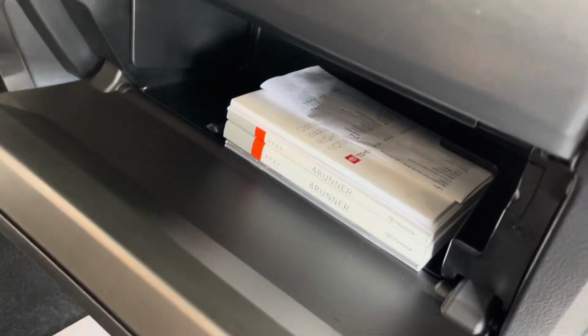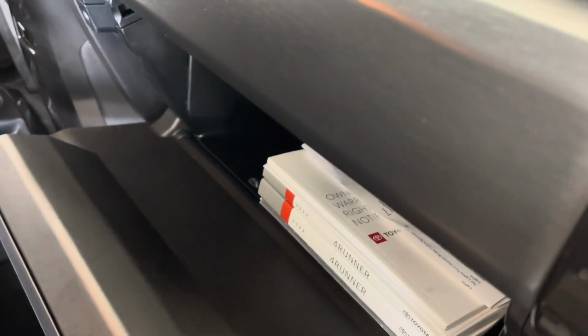You also have the original owner's manual with the purchase of this vehicle, so if you have any questions after you buy it, you'll be able to look them up in there.